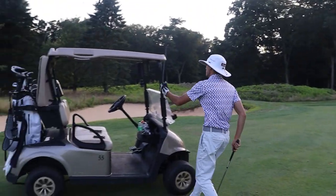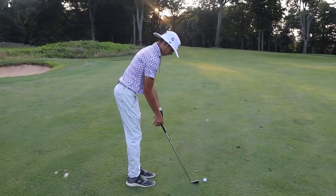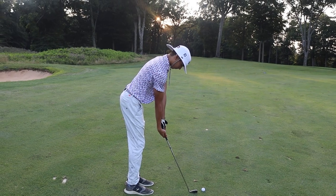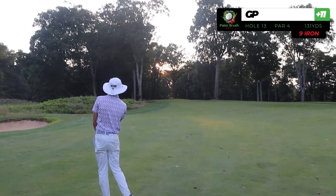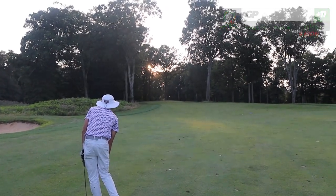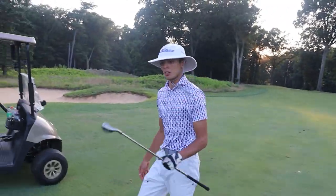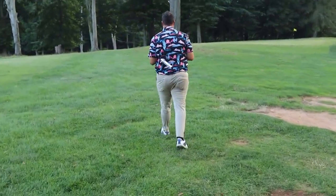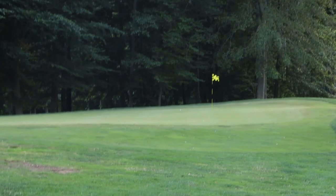129, playing 131. A little downwind, probably 125 shot. Go. Never saw it. Great on the green. Oh, on the green, going right towards the pin. Great shot. Should have like 7 feet for birdie. Let's go. It's always fun grabbing the putter out of the bag. But yeah, I sunk one in pretty close.